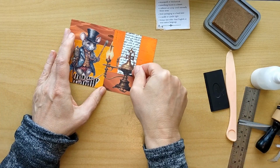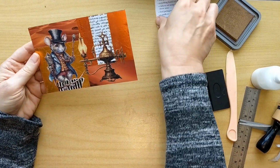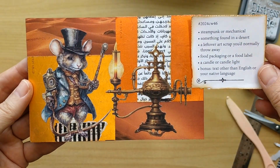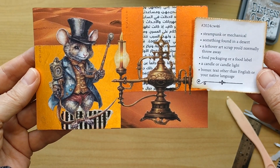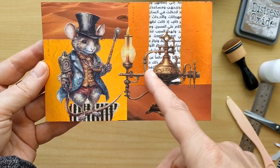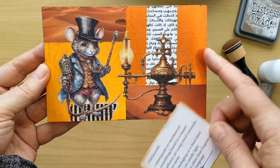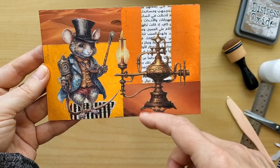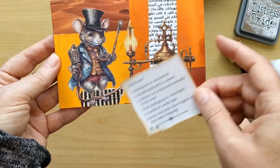This brings us to the end of our fairy tale for this week, and so the only thing left to do are our prompts. Steampunk or mechanical is of course like our steampunk mouse, and here the lamp. Something found in the desert is our background with the dunes and the sand. A leftover art scrap is here the black and white one.